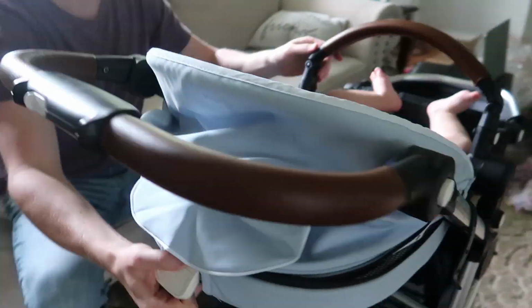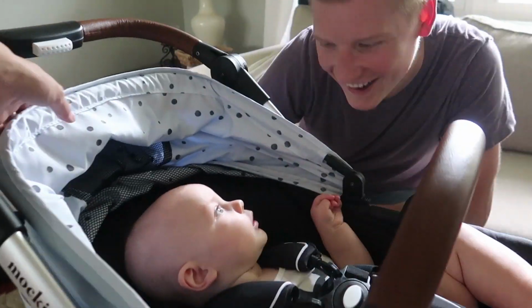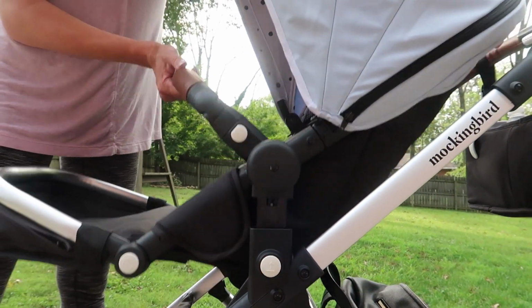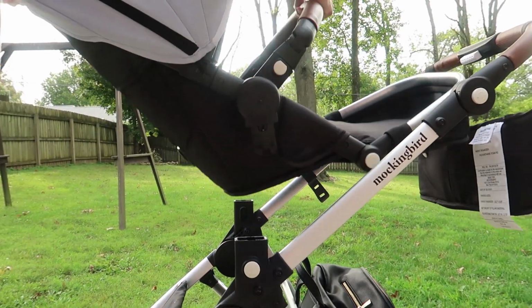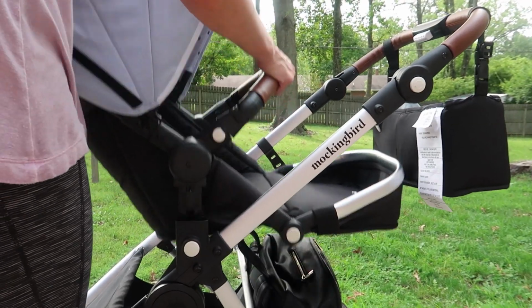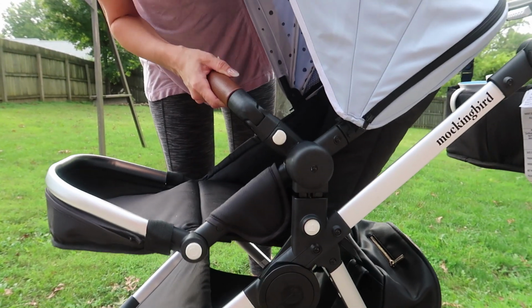My second favorite thing about this stroller is all the cool features that it offers. It has an adjustable seat that goes all the way back, and it also can switch from forward facing to rear facing to face the parent, which is awesome, especially if you have a really needy baby that wants to have their eyes on mama at all times. That was so cool, and it's very easily done. It just clicks and you switch it around.